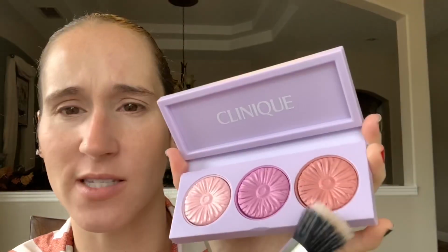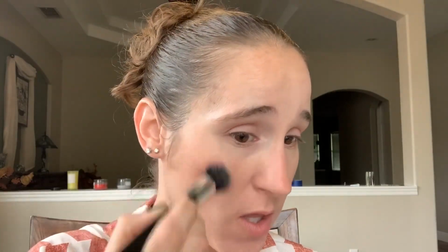I'm going to use, because I've read all the reviews that said the best brush to use is the duo fiber brush. So I have this one from Coastal Scents. I've used this a few times and I really do like it. I think I'm going to go in with this deeper orangey shade because I'm wearing an orange shirt. Okay, yeah, so it does pick up pretty well because my brush was clean before. I can see how much I picked up because it was clean before.